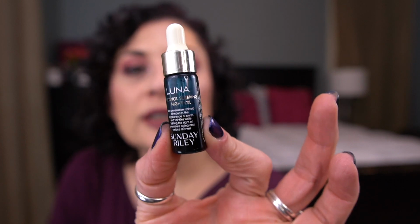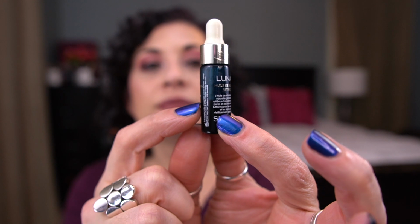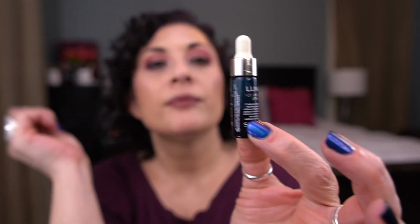So, items I am working on that were items I was working on last month. I have the Sunday Riley Luna Retinol Sleeping Night Oil. There's cat hair all over it. So here is the product. And I am down to about, well, here is about where I am. I cannot get all the cat hair off of it. This is a really nice retinol oil. I really do like it.